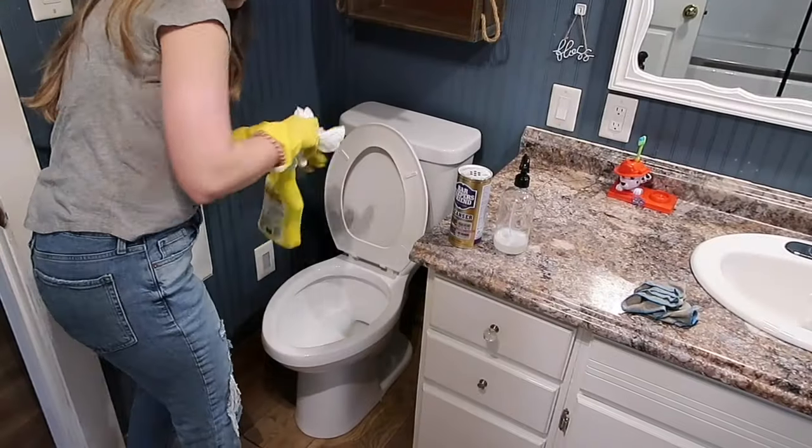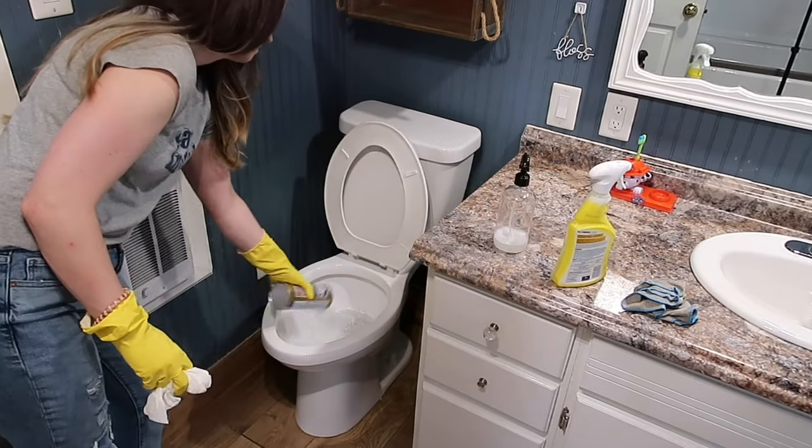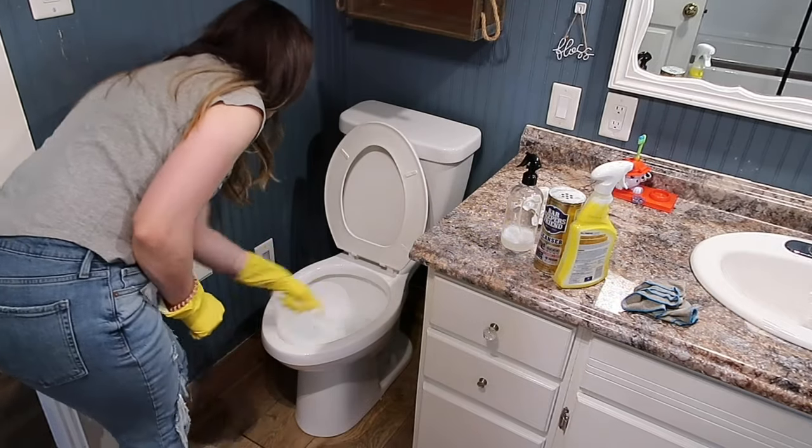My camera battery died on me right here, but I did finish up cleaning this sink, and now we're moving on to this toilet, getting her all cleaned up and shined up and fresh smelling again.